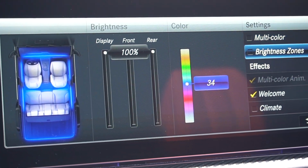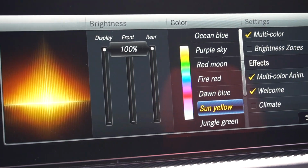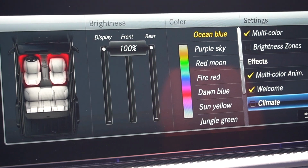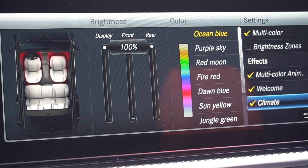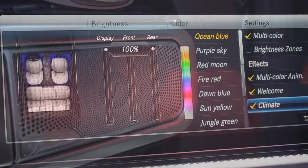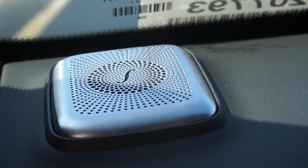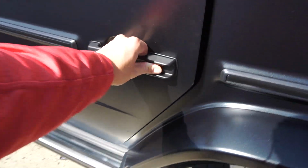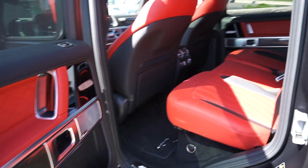The ambient lighting is actually really cool in this car. We can have it set to be multicolor, with different brightness zones. We can even set it to where, when we adjust the climate, we can actually see the color that corresponds with that specific climate. This car does have the Burmester surround sound system, and let me tell you, it sounds absolutely phenomenal. Coming into the rear, we have the same luxurious amenities as the front.